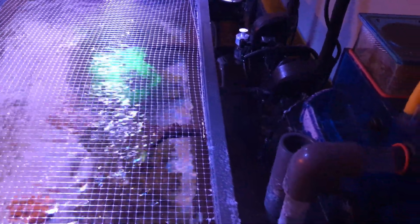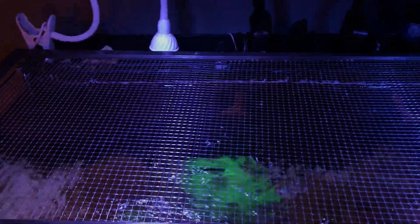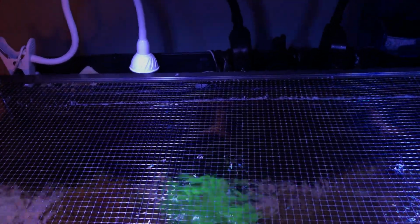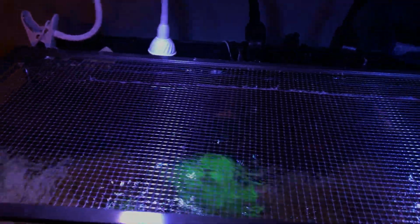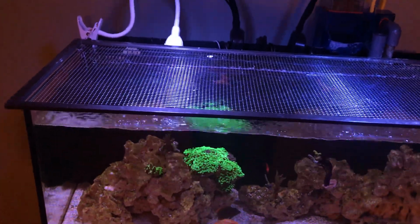I will eventually be adding an auto doser. I was actually thinking about doing a, I know Aquatics has a hang-on back calcium reactor. I was thinking about it. Then I started doing the pricing on it. I was like, okay, the calcium reactor, and I just did it.